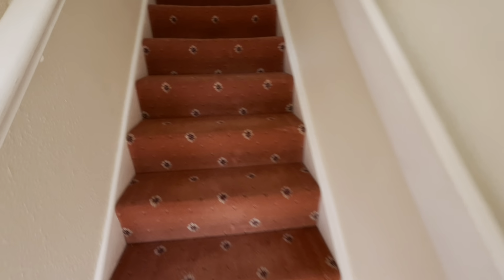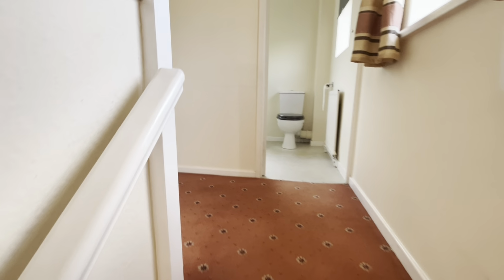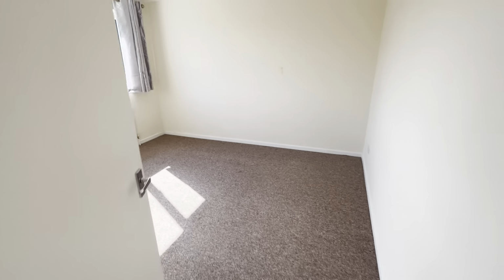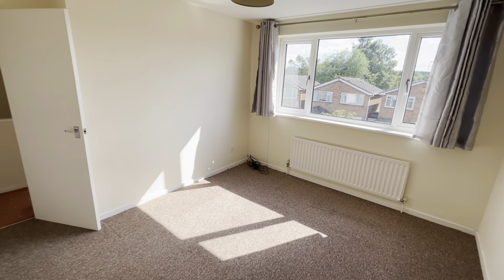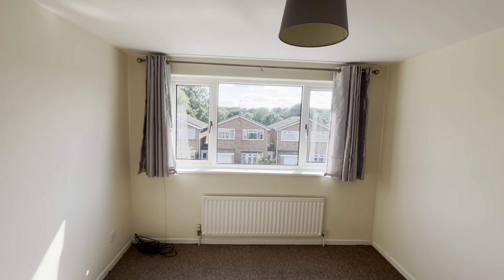If we head upstairs, you've got 3 decent bedrooms up here. There's a bit of storage on the landing, and that goes round into the airing cupboard just there. All the controllers in there for the heating and the hot water system. The main bedroom on the front, some nice size room. You're up quite high up here. You can see the trees and whatnot over the top of those houses.